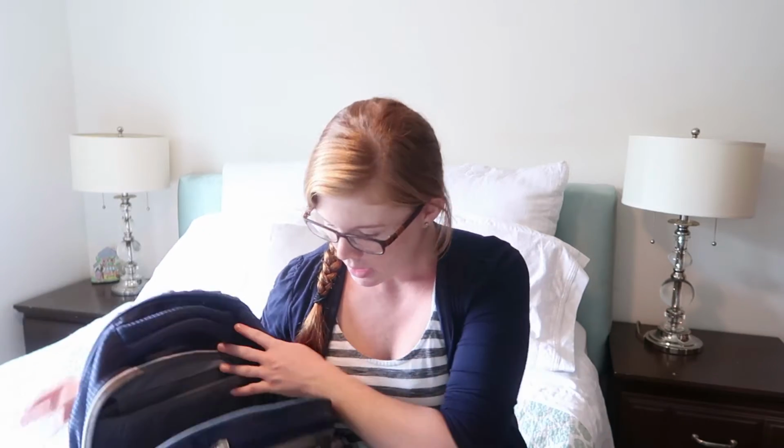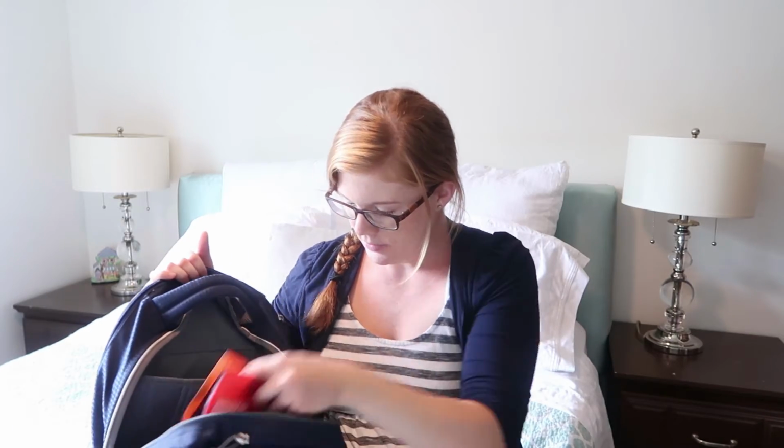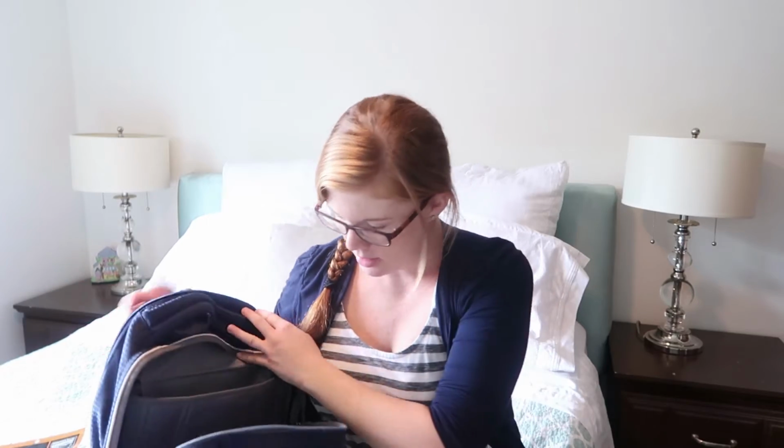Nutri-Grain bars. Trail mix was a good price at Target, so I just got some of that. Good protein, but also fun sweets for me. My husband grabbed some Fiber One brownies, beef jerky, and also these sour gummy worms for a little treat.